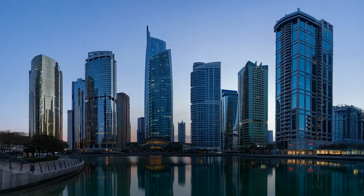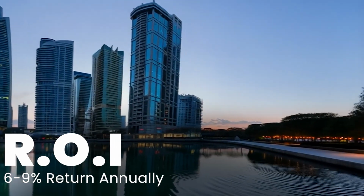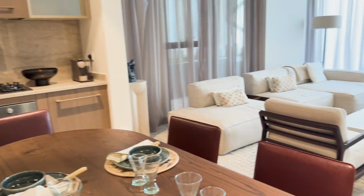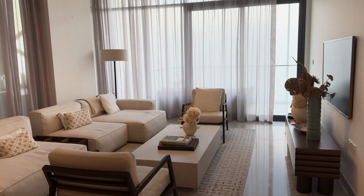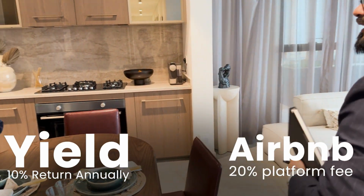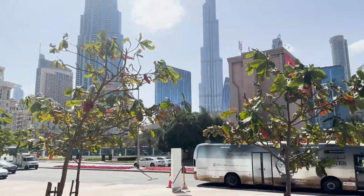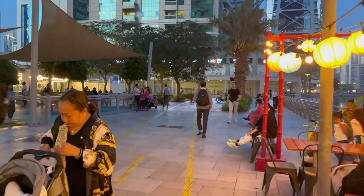As an investor, we were focused on the investor ROI. The ROI was coming around 6 to 9% per year when you're investing in these types of apartments. But in case you want to add an Airbnb flavor, like a short-term rental, the yield might be 10%, but then you have to pay 20% to a management company, Airbnb. They take care of everything. But I noticed JLT might not be the right space for short-term rentals. It's better to be in Business Bay or the downtown area where a lot of people move in and out. A lot of tourists come to the Dubai Marina area.